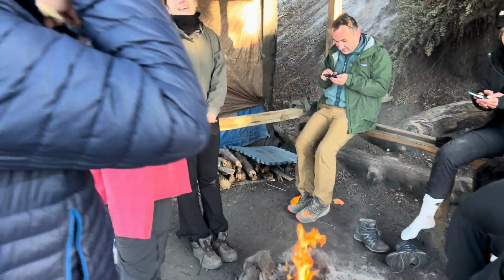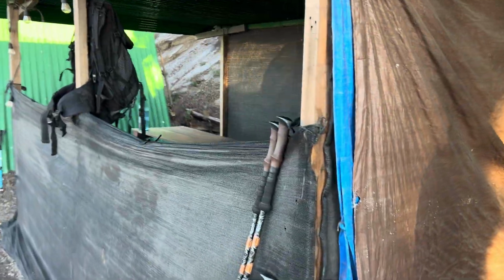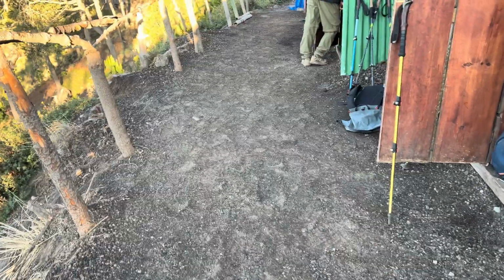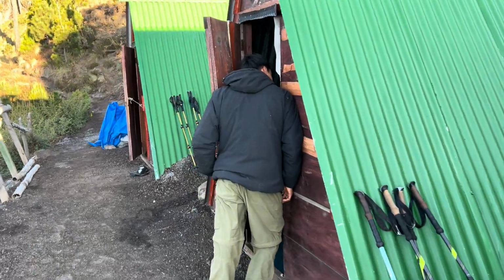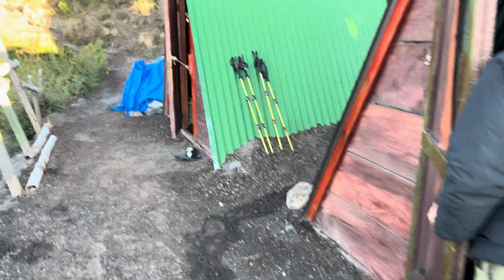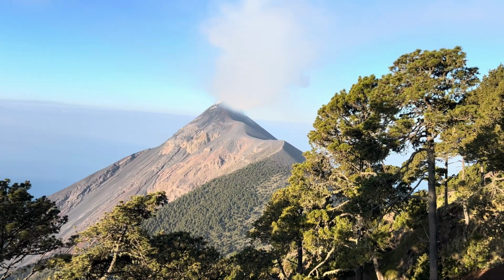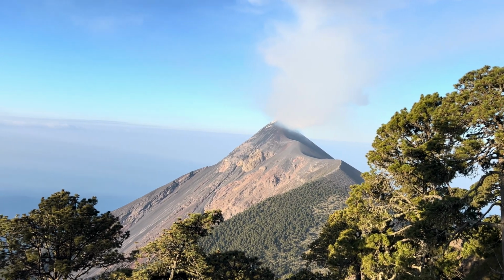All right, we made it back to camp. Let me give you a quick tour here. So, everyone's chilling by the campfire. Got our little breakfast going on. Got a little bird hanging out here. These are the nice little shacks that we're staying in. And here's our view. That's the volcano erupting over there.